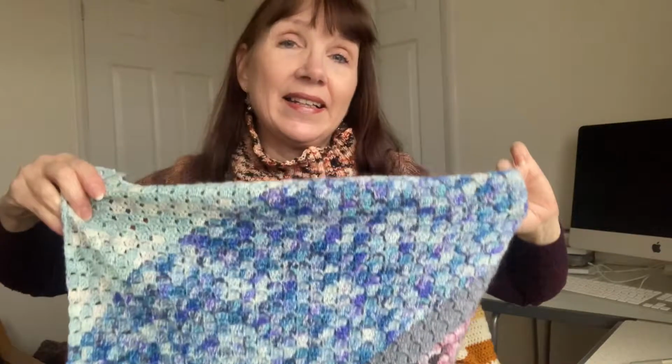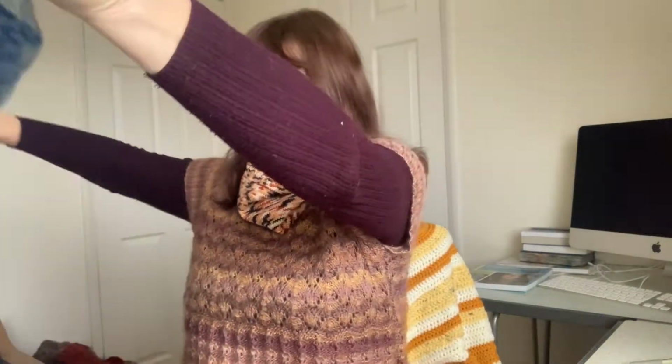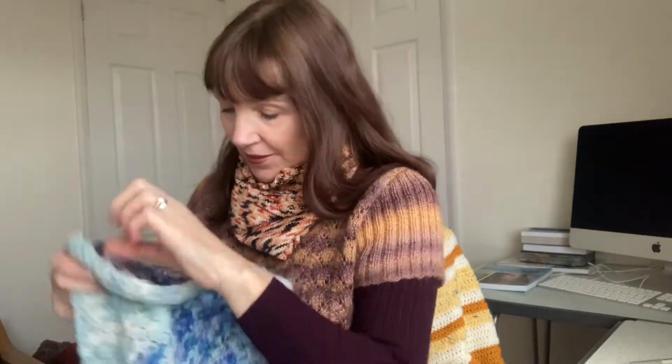I kept going and stopped when I thought I might run out of yarn if I carried on, because bearing in mind you're working it diagonally, so at some point you have to stop and decide when you're going to start going straight. So that was fun to do, and the cat likes this one. It's quite a nice lap blanket size.